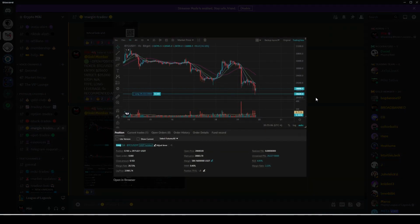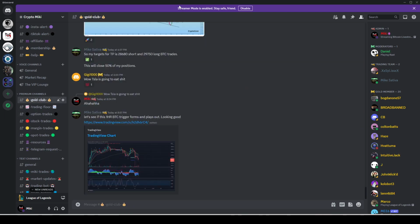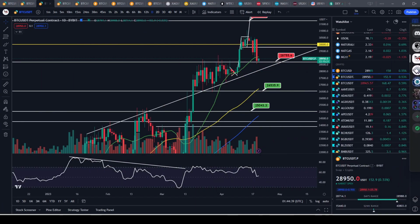We nailed the bottom on this trade, and we are in the money, up about 5% at the moment, or just a little over that, because the price has gone up a little bit higher from this time that I made this post. But congratulations to all you Discord members. You guys are making amazing gains, so congrats.